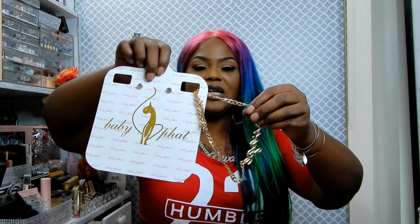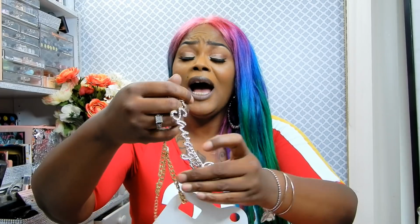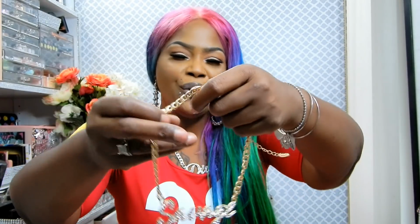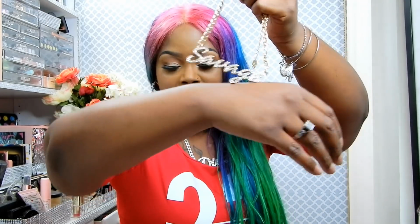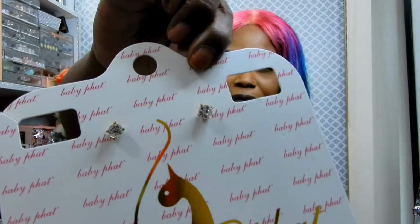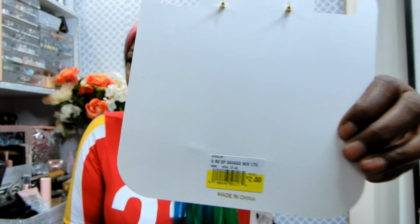Now also I had got another necklace, and I was going to do this one today, but I didn't. And this is a baby fat one, and it says Savage. I'm starting to get into these necklaces again. I used to do them when I was younger, but I was like, you know what? I'm still going to get into them. So this says Savage, and that alone, I just dropped it, sorry. It has the little earrings that go to it. I don't know if I'm going to wear the earrings or whatever, but this right here was $2, y'all. So yes, I was going to jump, skip, hop, and jump on it, y'all. I'm telling you, I was.